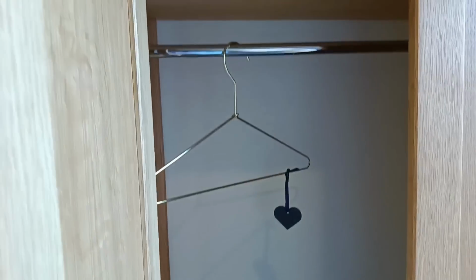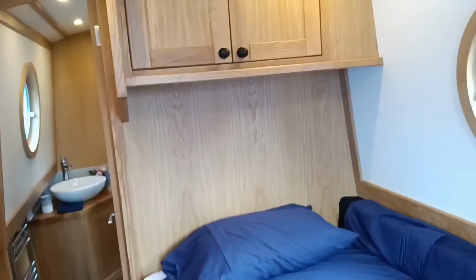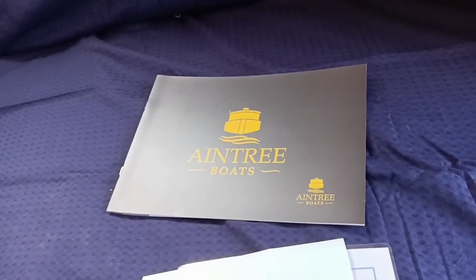Here's the nice wardrobe with the hanging space at the top. I know some boats do it the other way around now, which I think is just strange, but I do quite like the hanging space at the top and any shelving underneath. Standard double bed, cupboards above, storage underneath. There's their nice brochure.